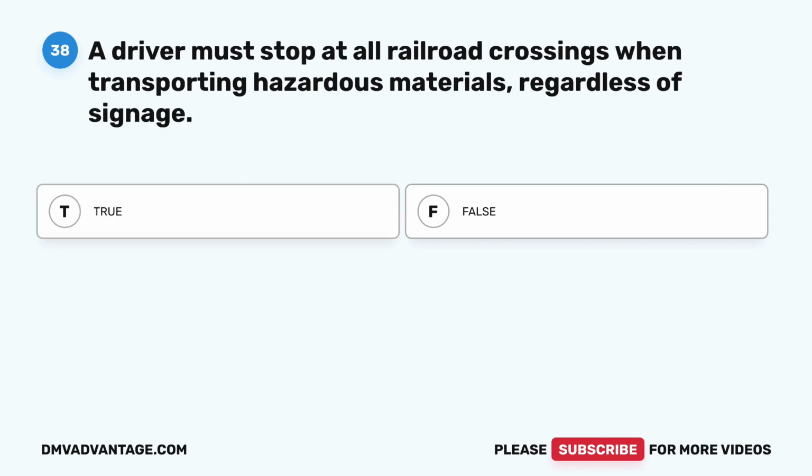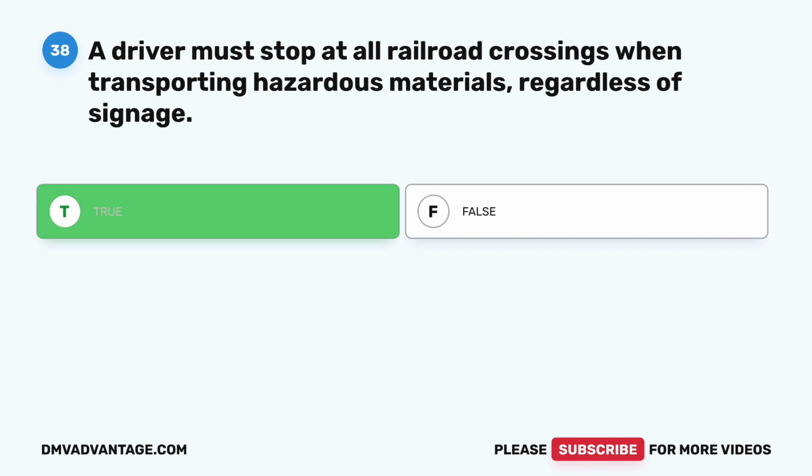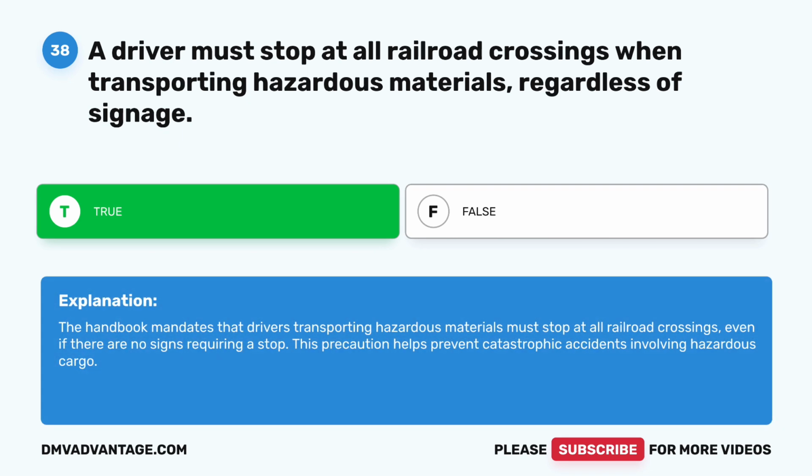Question 38. A driver must stop at all railroad crossings when transporting hazardous materials, regardless of signage. True or false? True. The handbook mandates that drivers transporting hazardous materials must stop at all railroad crossings, even if there are no signs requiring a stop. This precaution helps prevent catastrophic accidents involving hazardous cargo.